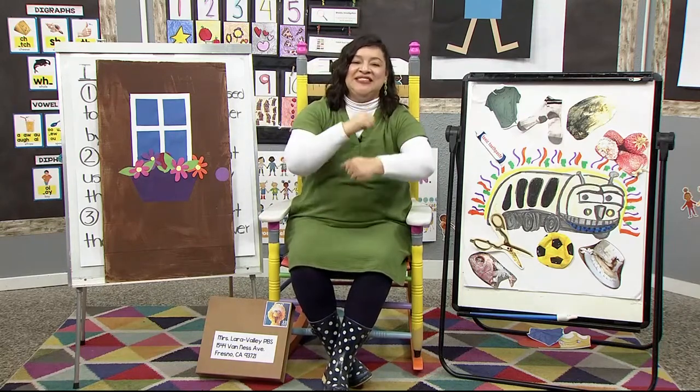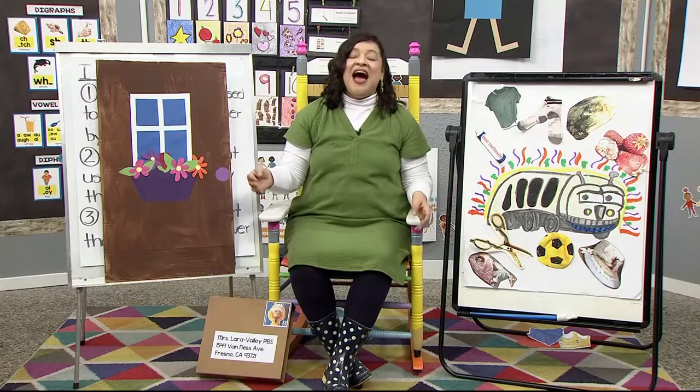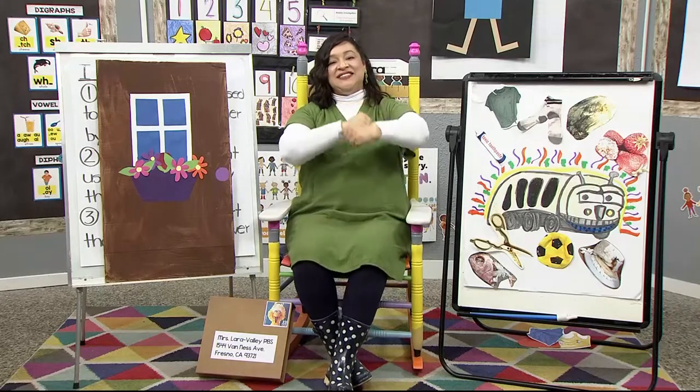Reciclando, reciclando, plástico y papel, plástico y papel. Ayudamos a la tierra, ayudamos a la tierra, reciclando, reciclando.